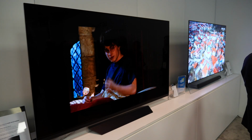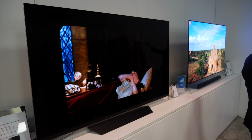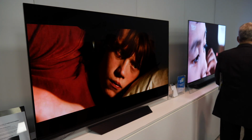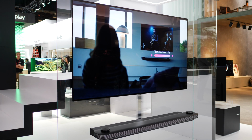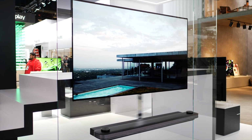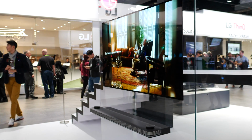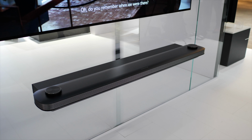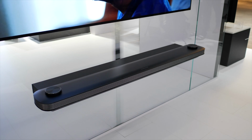The G8 also uses a picture-on-glass design that also extends all the way to the bottom and has a built-in soundbar. This model comes in screen sizes of 65 and 77 inches. Finally, there is a W8 wallpaper TV. This is LG's flagship model, and like last year's W7, this OLED panel fixes to the wall with hooks and magnets, and has a separate all-in-one unit with upward-firing drivers. The W8 is also available in 65 and 77-inch screen sizes.